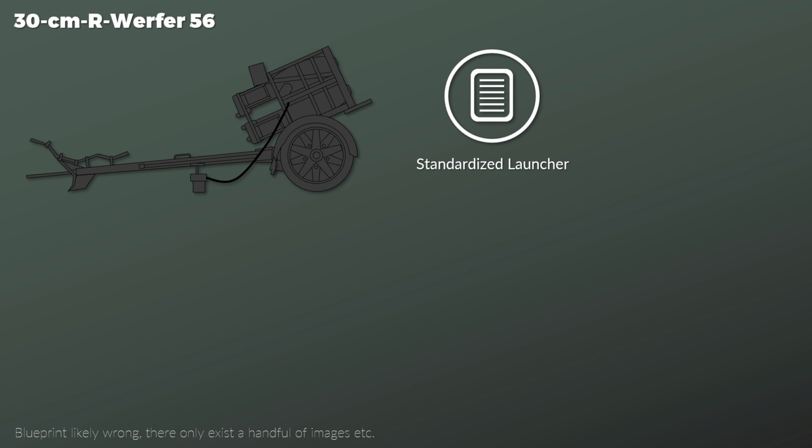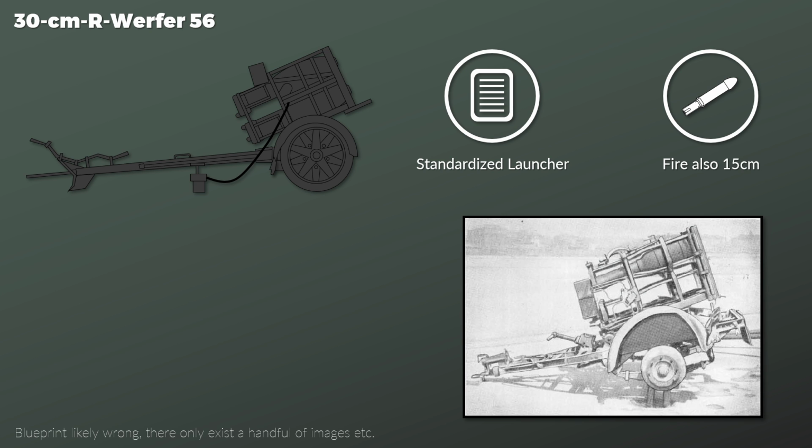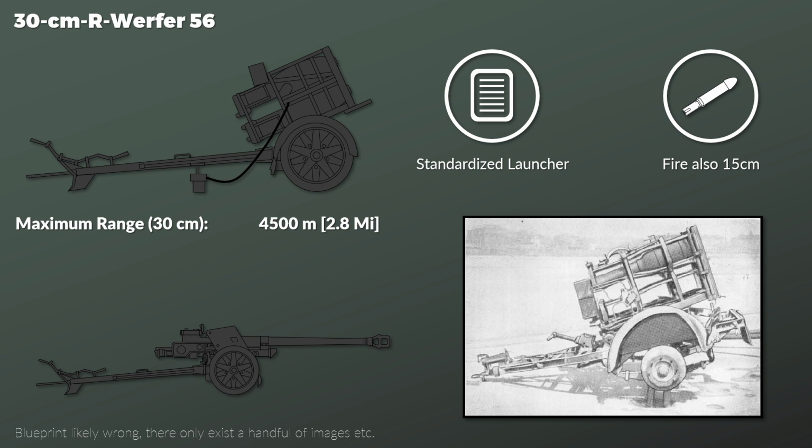Additionally, it should function as a standardized Werfer. As such, it had insertion rails to allow it to fire 15 cm ammunition as well. The upper part was that of the 30 cm Nebelwerfer 42, which was mounted on the 5 cm Panzerabwehrkanone 38 mount. The maximum range, depending on the ammunition, was either 4500 or 6900 meters.